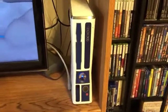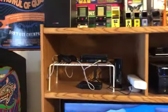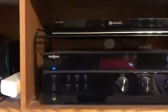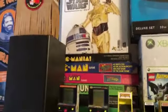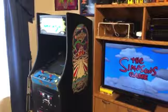Pretty cool. And I got the Simpsons playing over here on my Xbox 360. I have the R2-D2 version of the Xbox. Pretty cool. Great sound effects. And my Wii U. Some little mini arcades here. Blu-ray player, speakers, and just some boxes. Can't throw away boxes. Some board games, vintage board games back there you can see, and a Pac-Mania puzzle.